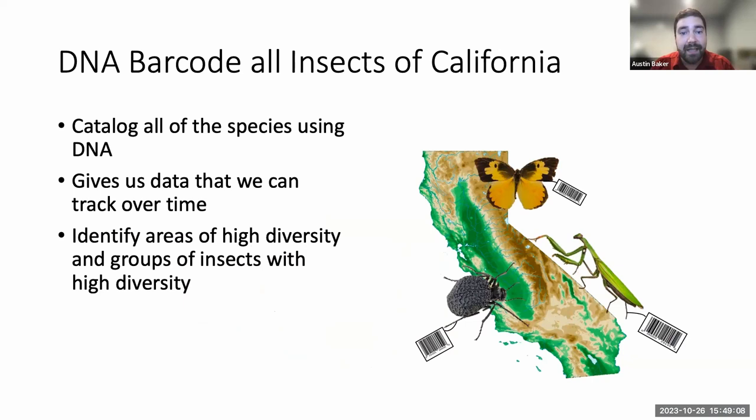And then I take a little bit of DNA out of them. That DNA segment is what we call the DNA barcode. We can use that to identify all of the different species. By doing these collections, we can track over time whether species are no longer in certain areas, whether they're being affected by climate change, whether they are spreading to new areas. All of these things are important to understand for a healthy ecosystem. So that's what we're hoping to get out of doing this big insect DNA barcode project.